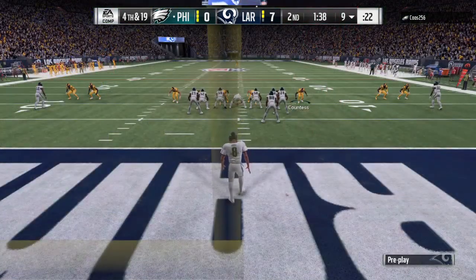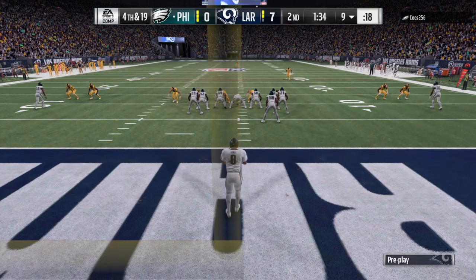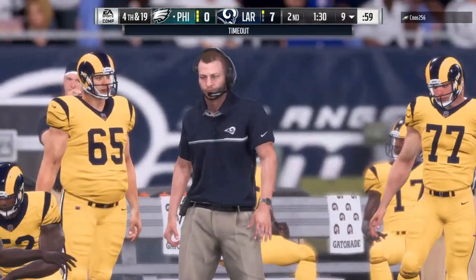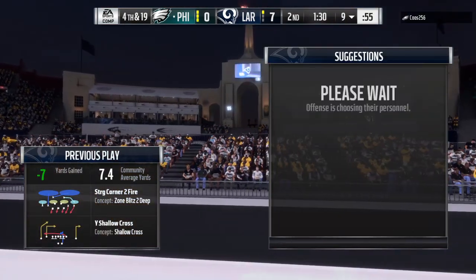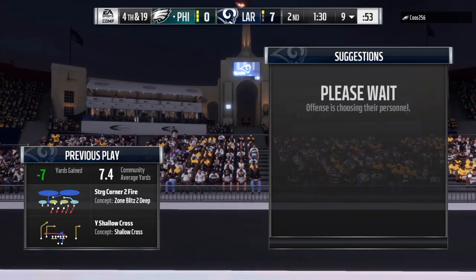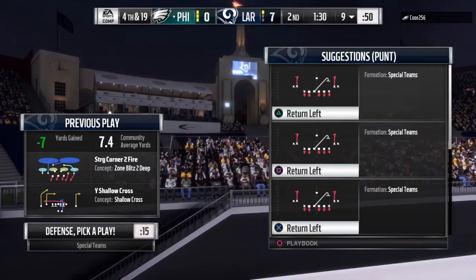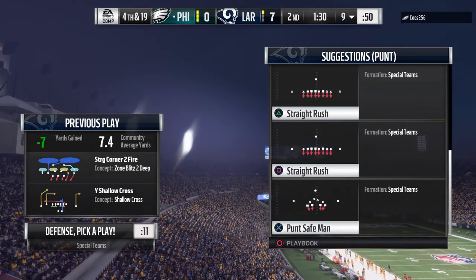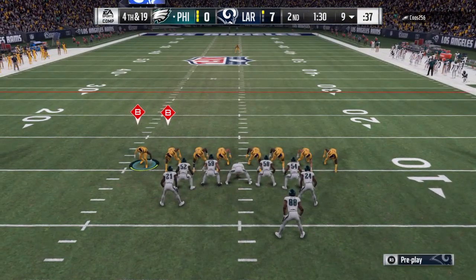Here's Donnie Jones now. As the drive goes backwards, so he's on to punt it away. And the Rams are going to go ahead and take another timeout. So that means they're down to one remaining here as we head toward halftime. Here's Donnie Jones now as he's on to punt for Philadelphia.